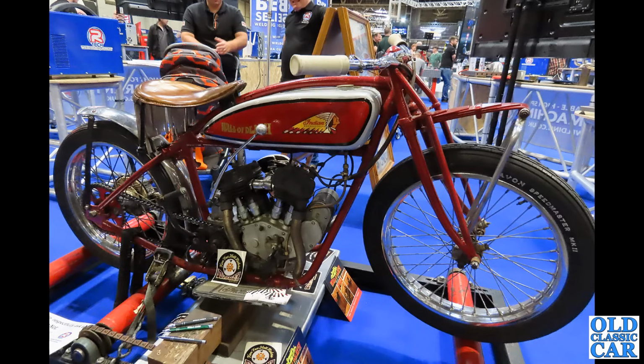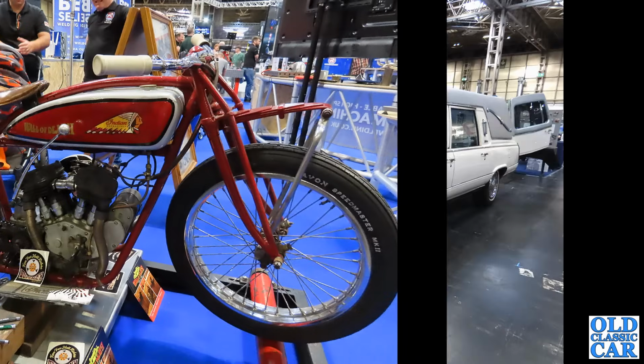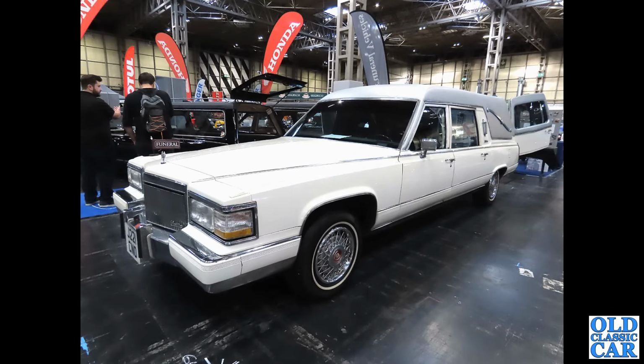It's also neat to see this, the wonderful Indian motorcycle. It's the Wall of Death, it says on the side there, because these were very popular in the Wall of Death displays when they're travelling fairgrounds and so on. I think something to do with the carburetors, they would actually run with the bikes on the wall, running around the Wall of Death.